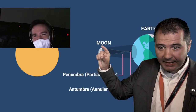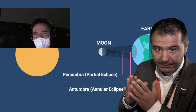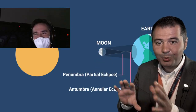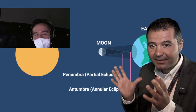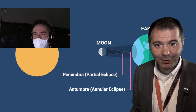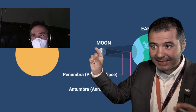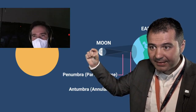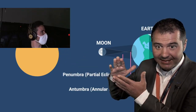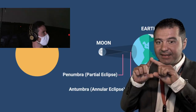Coincidentally, the average size of the moon and the average size of the sun visible in the sky are the same. So if they are at their average size, and they go on top of each other, the moon perfectly covers the entire sun. That just blows my mind. And then we don't get to see any light from the sun. So that's what we call a total solar eclipse. However, if the moon is at a farther point in its orbit, and its apparent size in the sky is slightly smaller than the sun's, then it doesn't cover the entire surface of the sun, and there's still a ring of light.